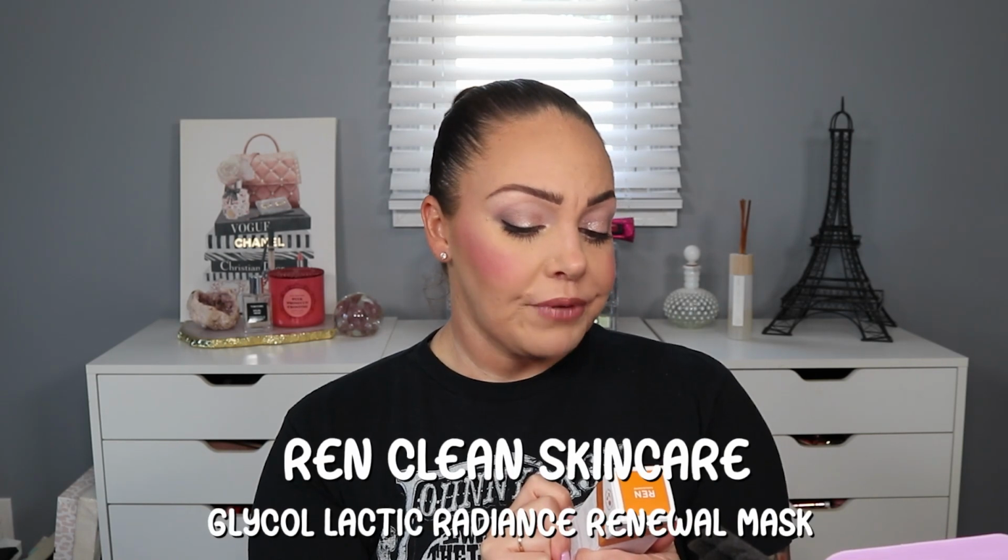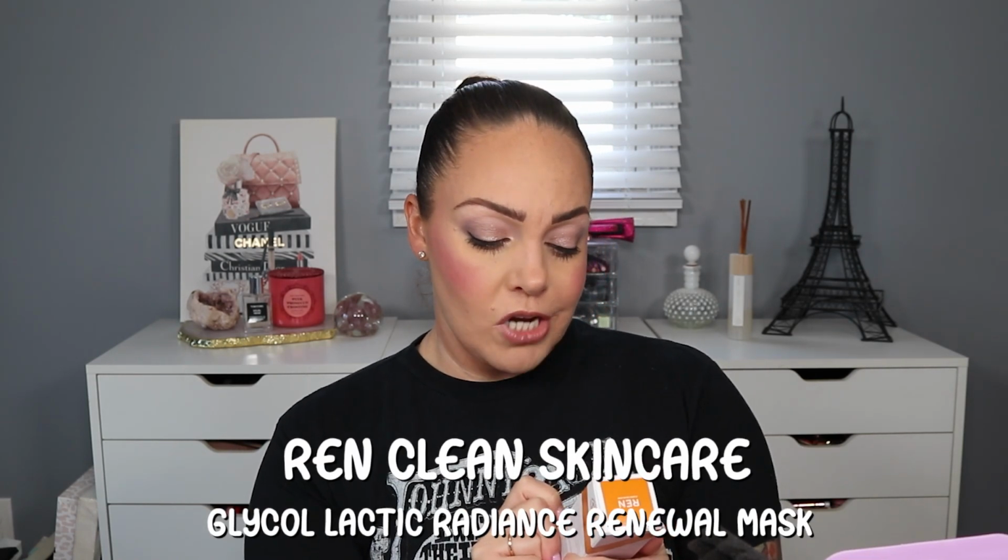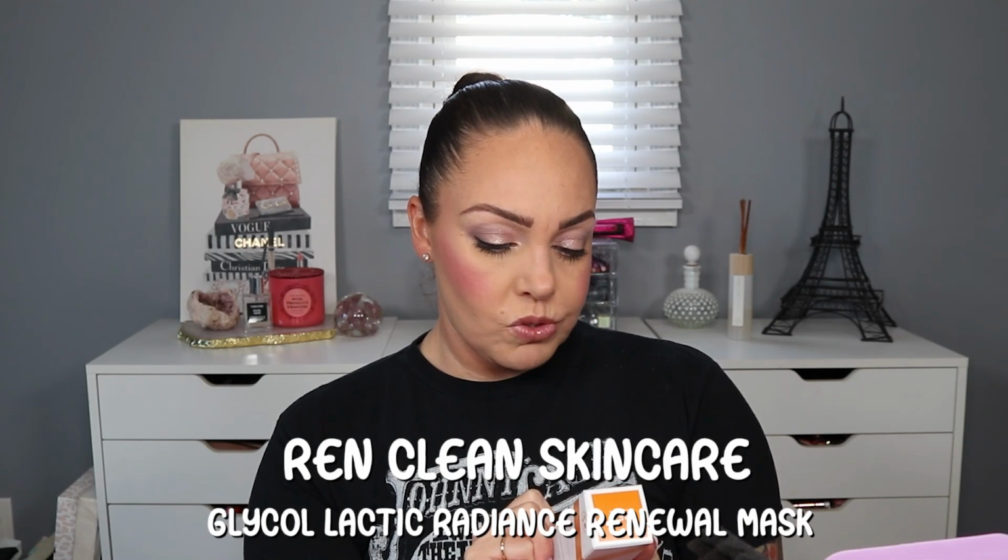We have the Ren Glycol Lactic Radiance Renewal Mask with AHA. Brightens and smooths. Okay. So this retails for $58. It's got pineapple extract, passion fruit, and papaya. I might have to add this into my skincare routine.